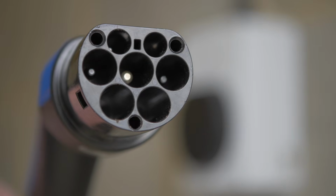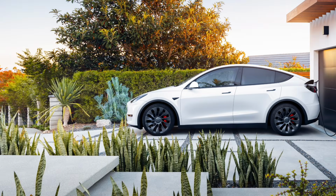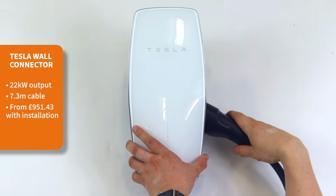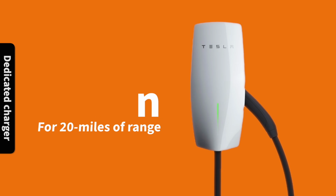Let's take a Tesla Model Y and a typical daily mileage of 20 miles. Using a 3-pin plug, it would take around 2.5 hours of charging to get that 20 miles of range. Fine if you had no other option, but it's hardly ideal. Use a dedicated home charger though, like the ones we sell and install. You can top up the Tesla Model Y with 20 miles in just 45 minutes. The difference is night and day.